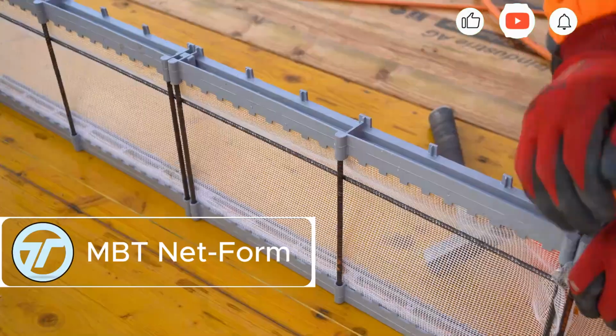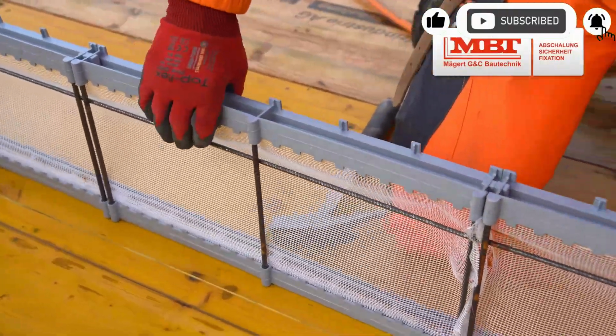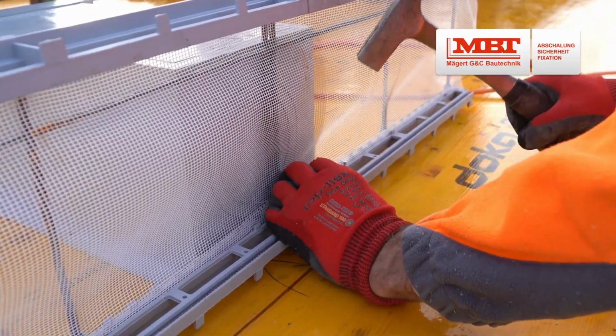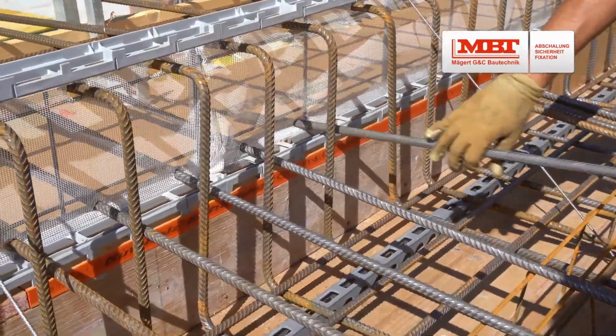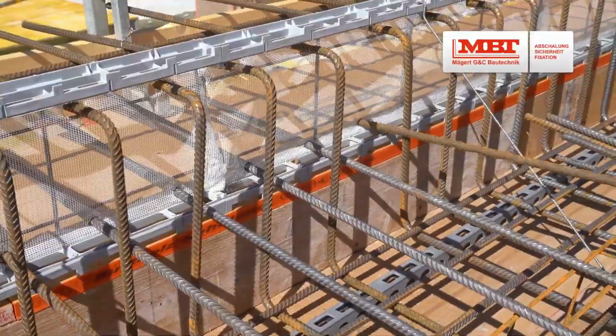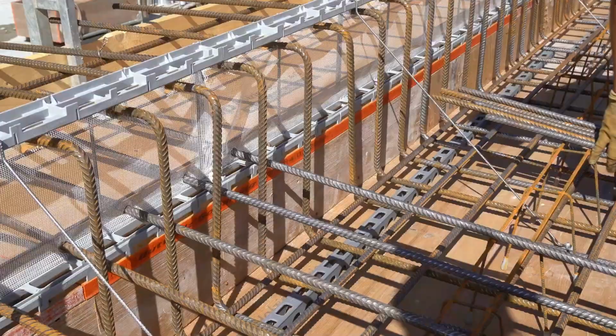MBT Net Form redefines what formwork can do. At first glance, it looks ordinary, but hidden inside is a built-in fiberglass mesh that changes everything. Need to lay pipes or cables? Net Form makes it quicker and cleaner. Handling rebar? It's a breeze, thanks to the integrated mesh support.